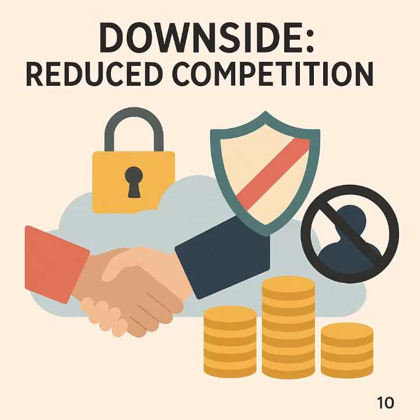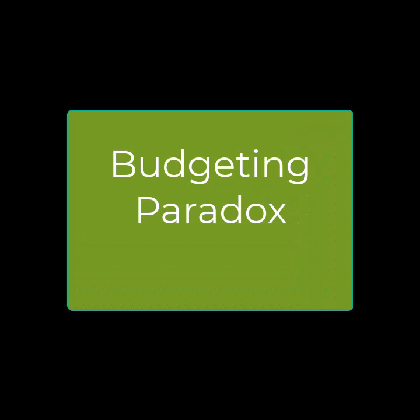And the fourth challenge they highlighted is budgeting, paradoxically. Wait, I thought they wanted more flexibility in budgeting. How is that a problem? Well, incremental funding can be great for short-term agility, but it can make long-term planning really tough. Because you don't know how much you'll need to budget for something years down the line. Exactly. And if these incremental funding streams aren't properly integrated into the overall budget, it can create chaos. So it's like they're trading one set of budgeting headaches for another.